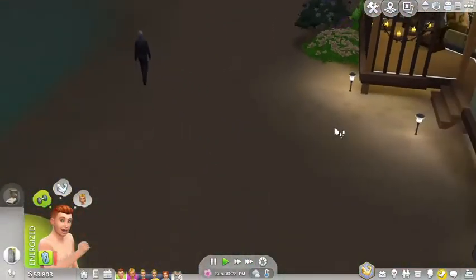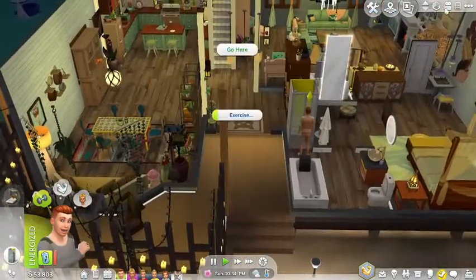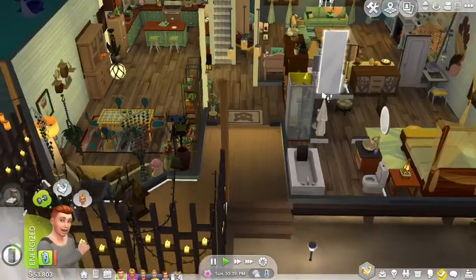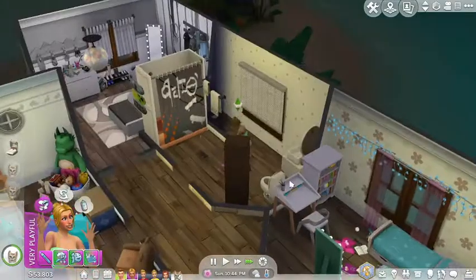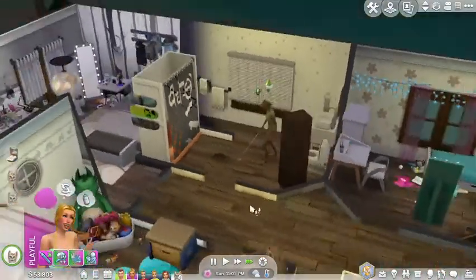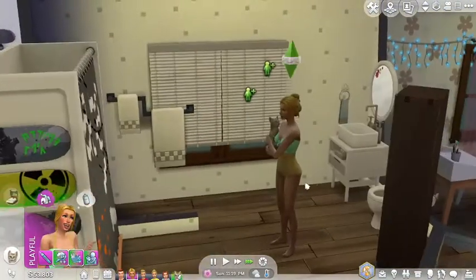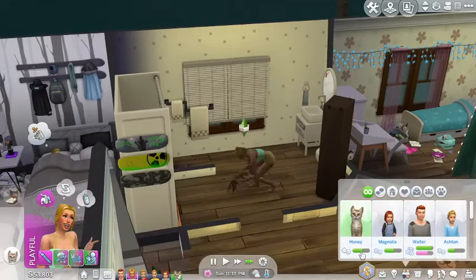Who are you people? Why do you keep coming to the door? Knock door. Everyone but household members. Cute. I want them to be good friends. Good friends.